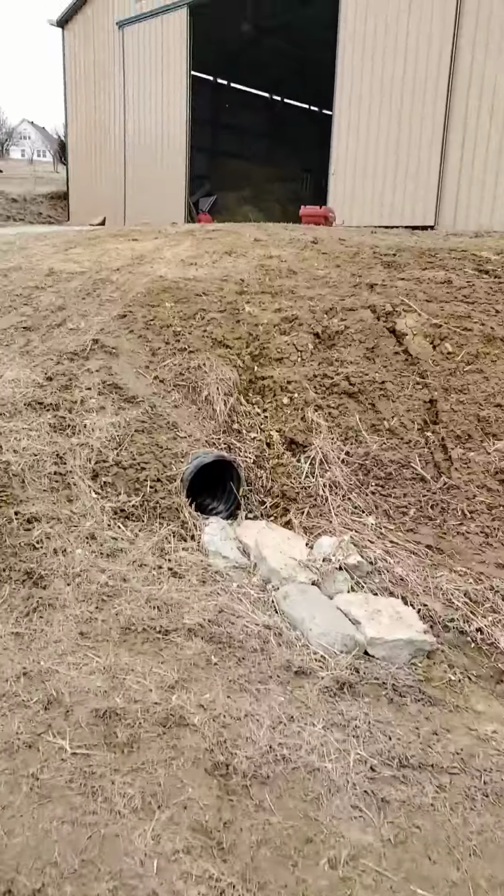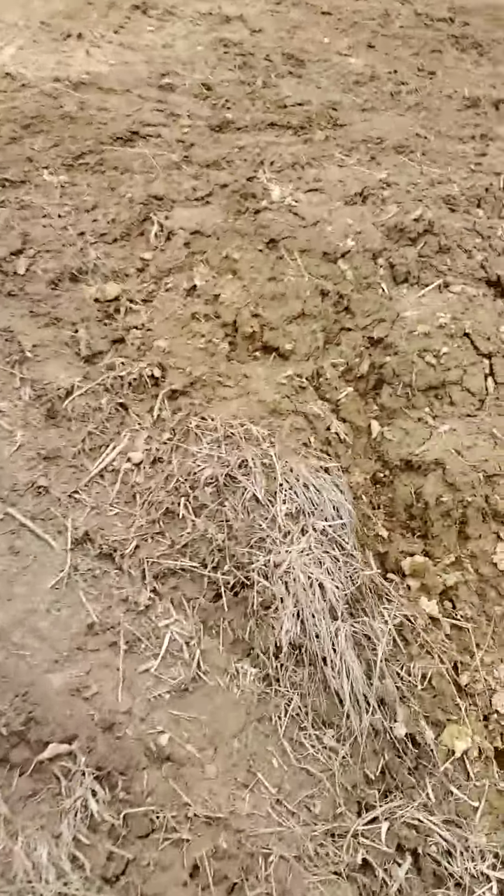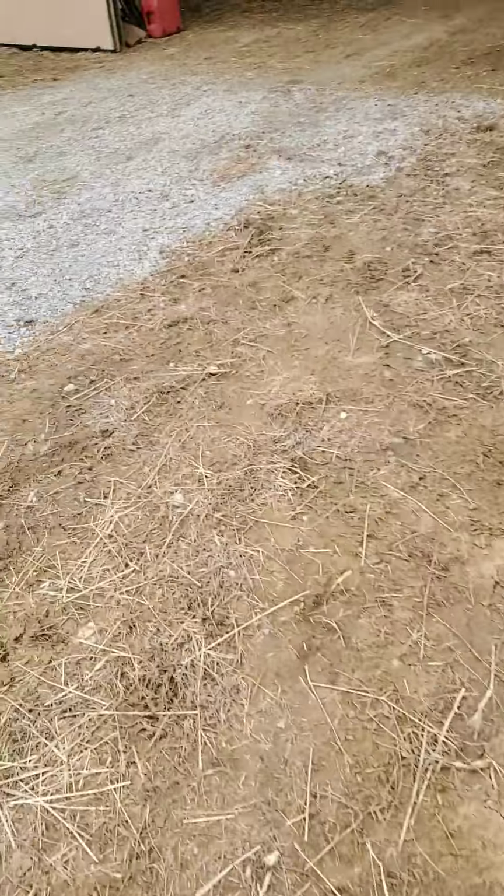I'll go show you where the fox is hanging out and stuff. And we'll walk around just to show you more stuff. You get a lot of walking on farms, especially when you don't have something to ride around in.